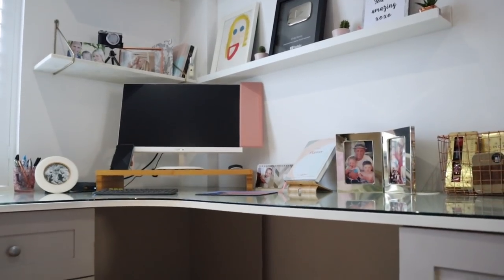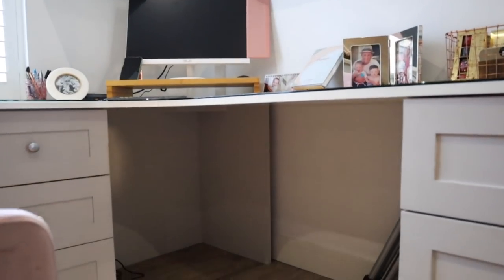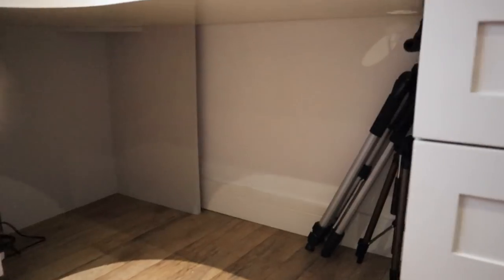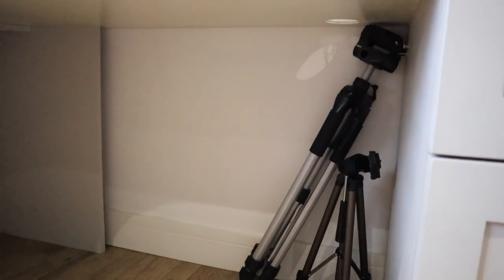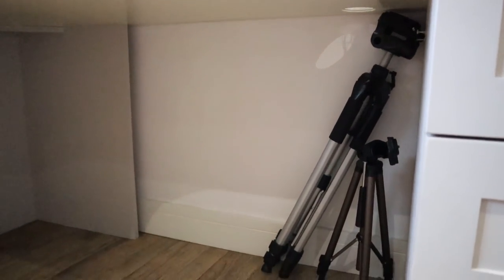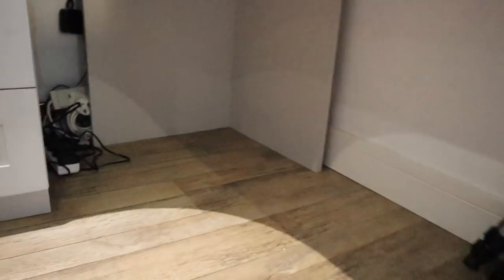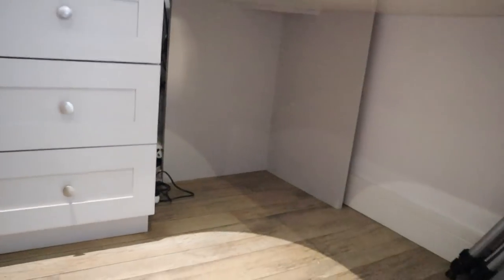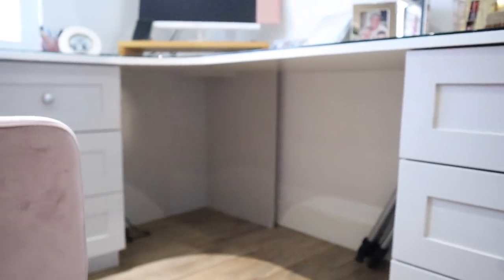And then under my desk, I am so proud that there is no longer just loads of stuff everywhere. I've cleared away all of it, except for my two tripods, because I think this is definitely the best place to keep my tripods. Even the wires and everything are super organized now. So I have loads of leg room, and it is so much tidier.